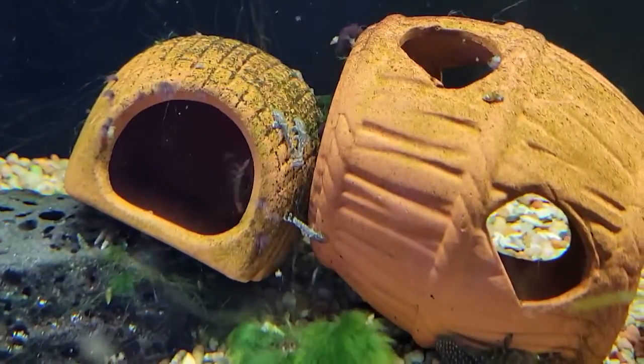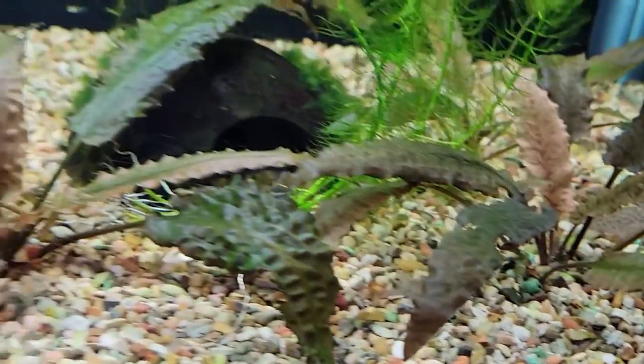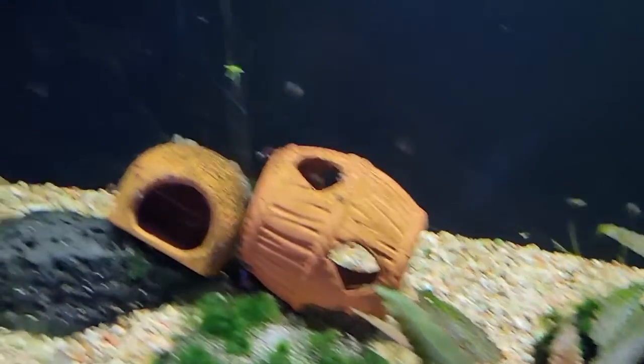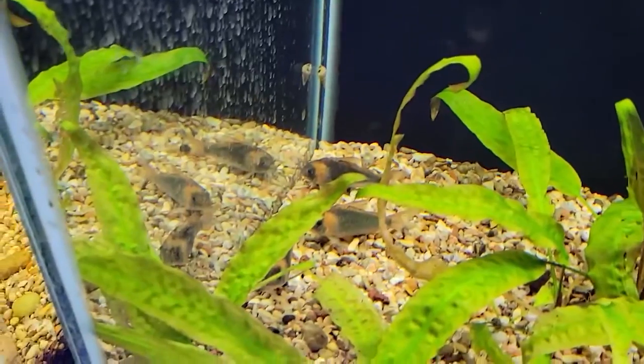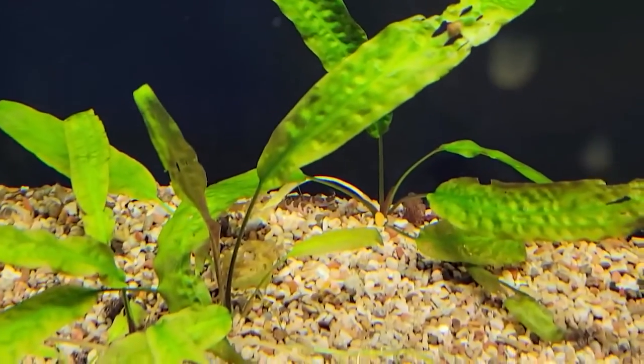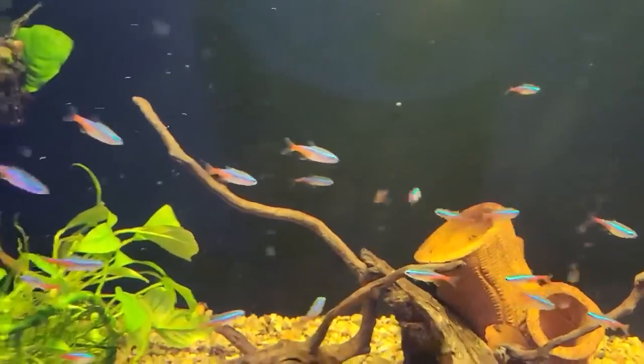It looks like we had some baby plecos. Didn't know about those until just now. And then here's some Loretto cories. And then we've got some assorted male guppies, mostly flamingo right now, along with some horseman cory hiding at the bottom, and some coolie loaches. And we've got the neon tetra.